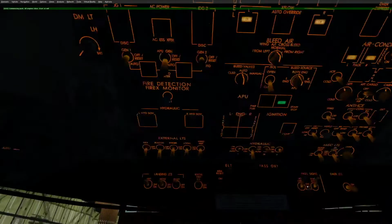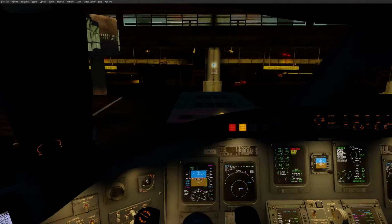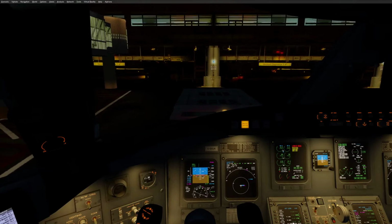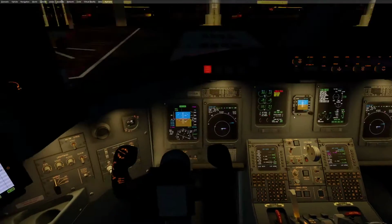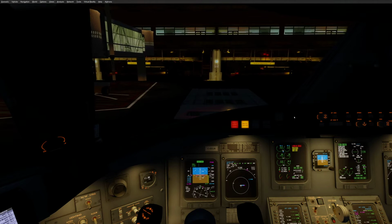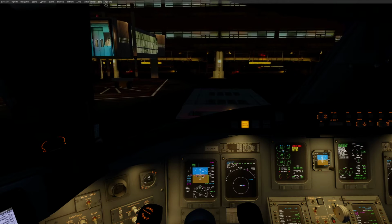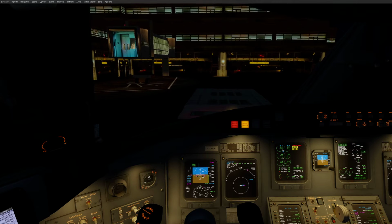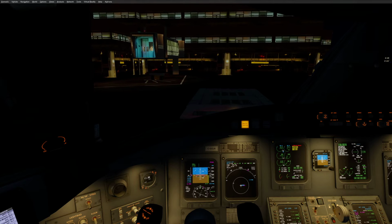Release parking brakes. All engines clear. Start at will. All engines clear. Start at will. That's good. We can kick that one into life as we push back from the gate here in Ottawa. Destination Boston. And as we said already, flight time in the region of an hour. This is an early morning flight. I don't know if the sun will start to rise by the time we arrive in Boston. It's still quite dark here in Ottawa.